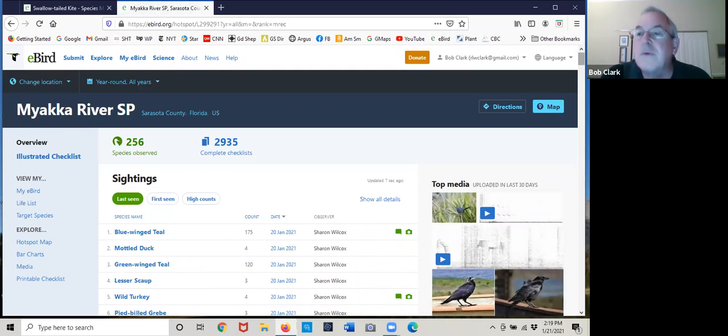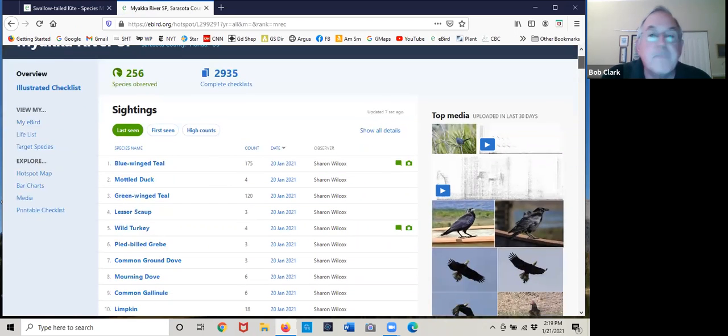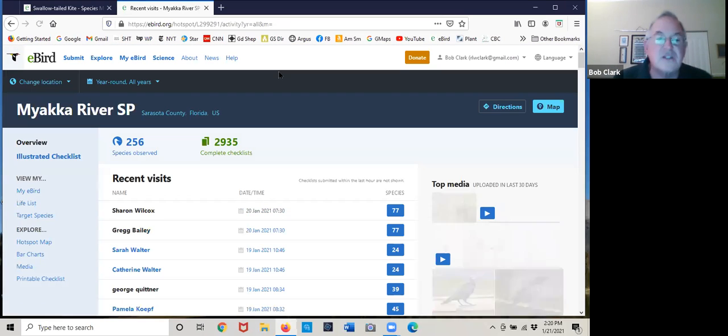So you can go in to Myakka State Park and look at sightings. You can see the birds that were most recently seen, the first sighting of that bird within the county, and all sorts of details. Completed checklists, 2,935 checklists in all. And I'll let the computer crunch that a little bit.